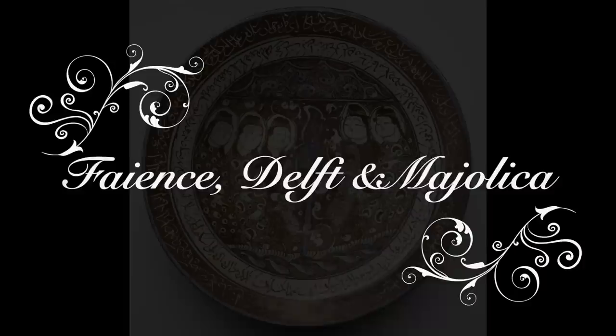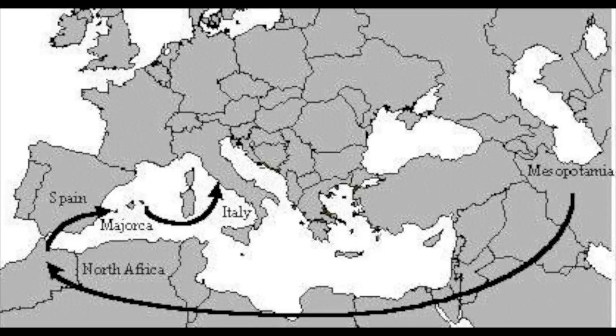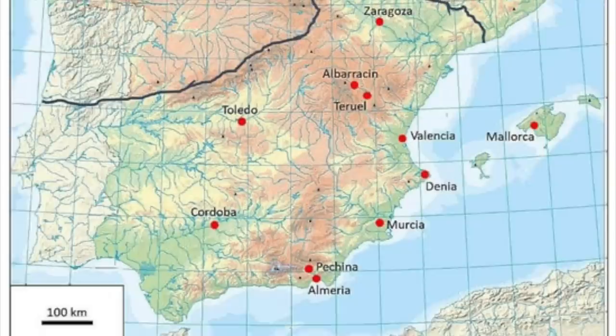Tin-glazed earthenware is known by many names. The earliest examples of this type of pottery date back to Iraq in the 9th century, and the technique of tin glazing spread through the Islamic world with trade and the movement of artisans, from its origin in Persia through the Near East, Egypt, and North Africa before arriving in Islamic Spain. The Spanish became known for this type of pottery, especially the area around Majorca, hence the name Majolica.